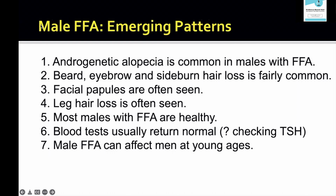Who knows how common facial papules are? 30%, 70%, 50%, but they're present. And so changes in texture, bumps need to trigger one to think about FFA. Leg hair loss is often seen. Many patients come in with leg hair loss. We're not sure what to think. Is it friction? Is it vascular? Is it a ski boot? What's the cause? Please keep FFA on your list.